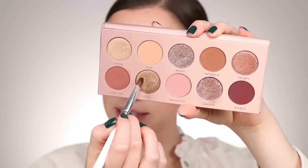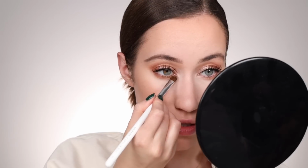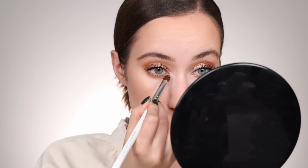Okay, I'm gonna take a flat, damp brush and I'm gonna dip into the shade Lush. And I'm gonna use this shade to kind of define the lower lash line a little bit, starting from the inner portion and moving about halfway out. I really like that kind of two-toned effect with a little bit more of a rose gold on the lid and more bronze gold on the lower lash line.